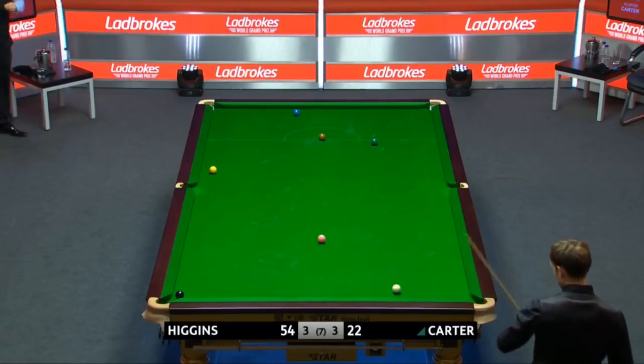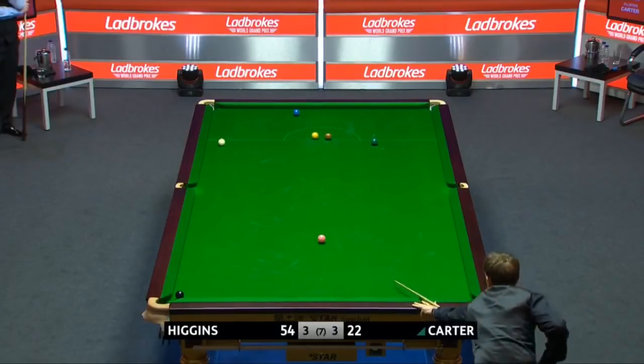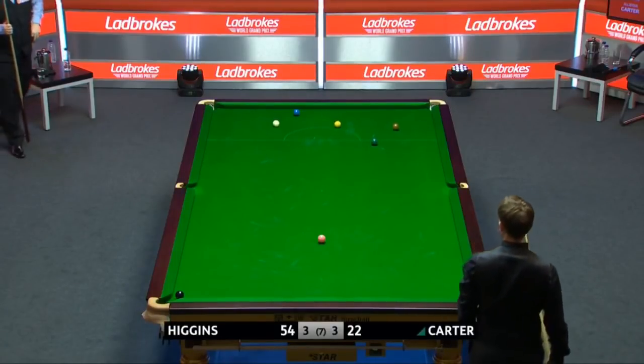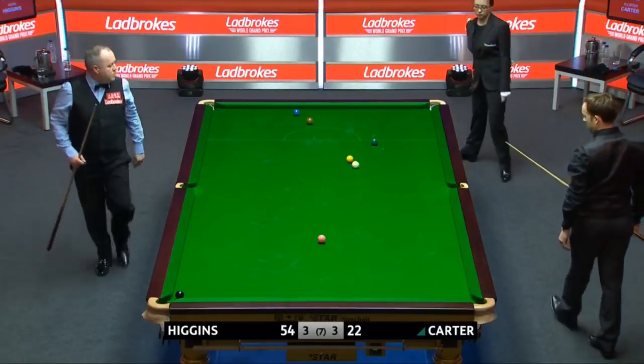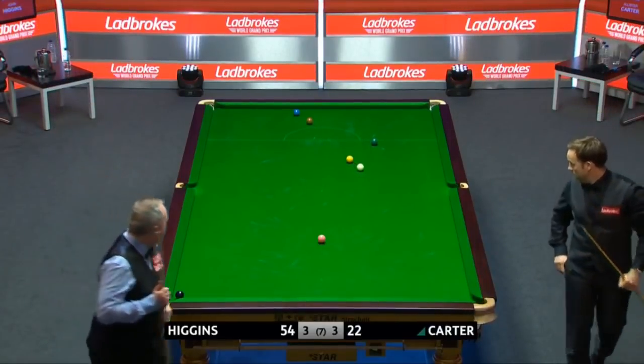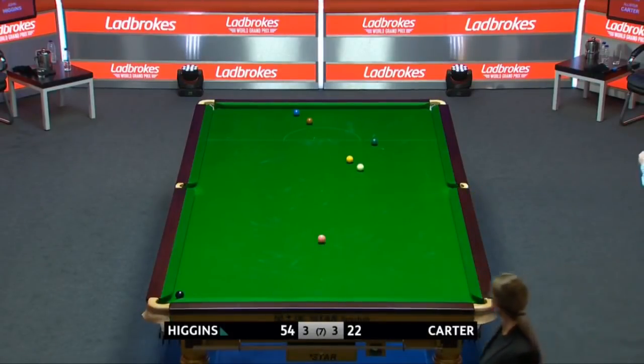Clever shot again by John. Senses danger so well. He's thinking, push the yellow over the pocket, gives Ali Carter a little bit of control, because if he potted yellow, green and brown, he'd be one snooker in the blue to tie.